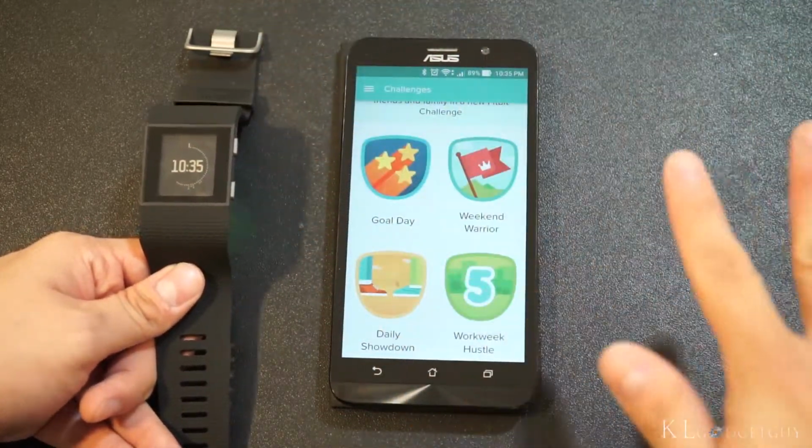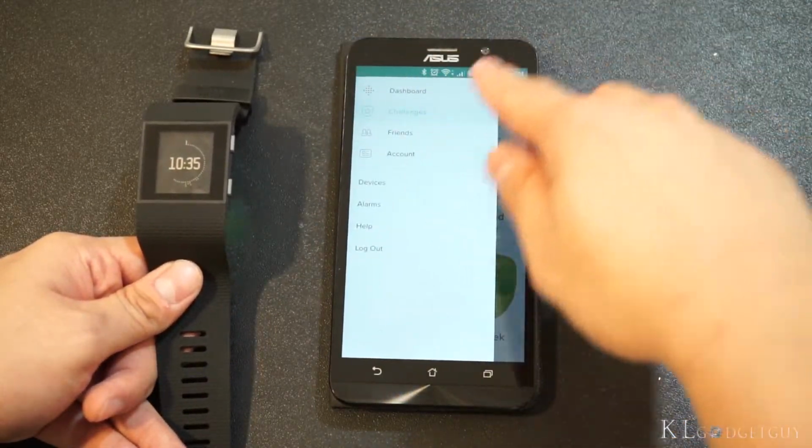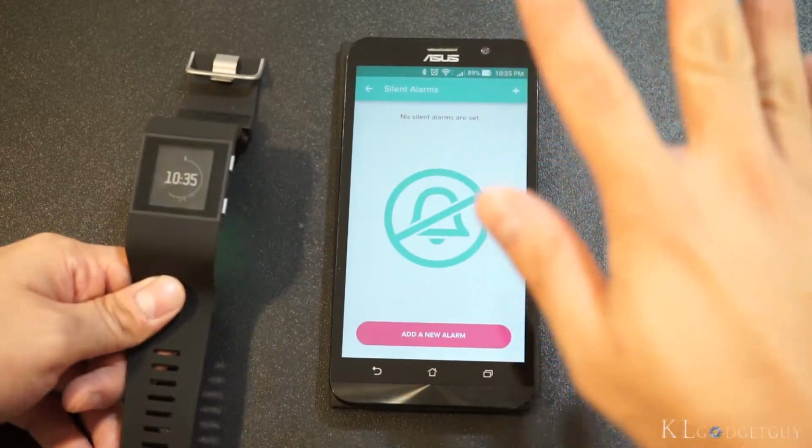Alright, so we are not going to check out all these features, but we're going to test them one by one in our full review. And finally, we're going to check out alarms. This is where you could set your alarm on the watch itself. It will vibrate when it goes off.